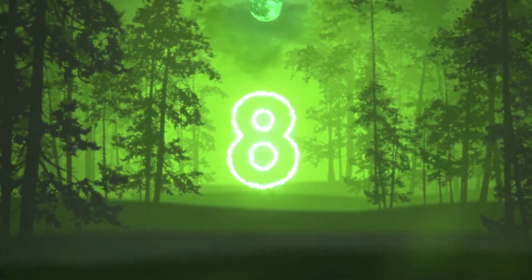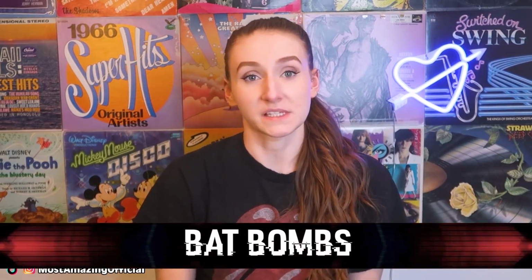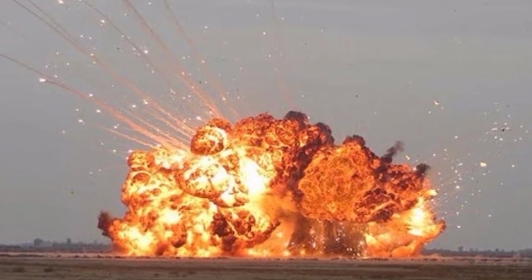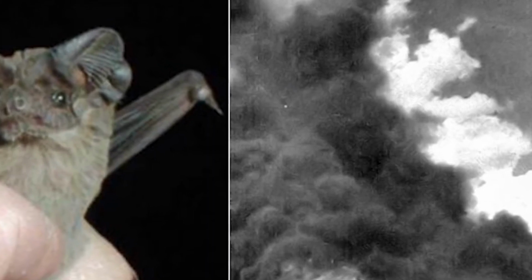In our 8th spot, we have bat bombs. Yeah, not bath bombs, bat bombs. This next one is not only terrifying, but also deadly. When it comes to warfare, people can get pretty inventive. Imagine you're stalking past enemy lines in the dead of night, when all of a sudden, a web-winged furry creature swoops in and drops a bomb right at your feet.